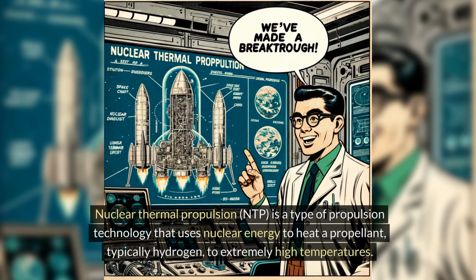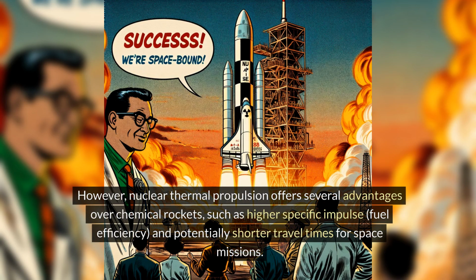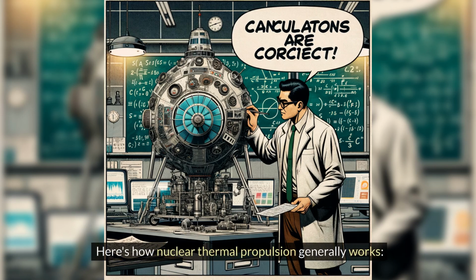Nuclear thermal propulsion, NTP, is a type of propulsion technology that uses nuclear energy to heat a propellant, typically hydrogen, to extremely high temperatures. The heated propellant is then expelled through a nozzle to produce thrust, similar to how traditional chemical rockets work. However, nuclear thermal propulsion offers several advantages over chemical rockets, such as higher specific impulse, fuel efficiency, and potentially shorter travel times for space missions. Here's how nuclear thermal propulsion generally works.